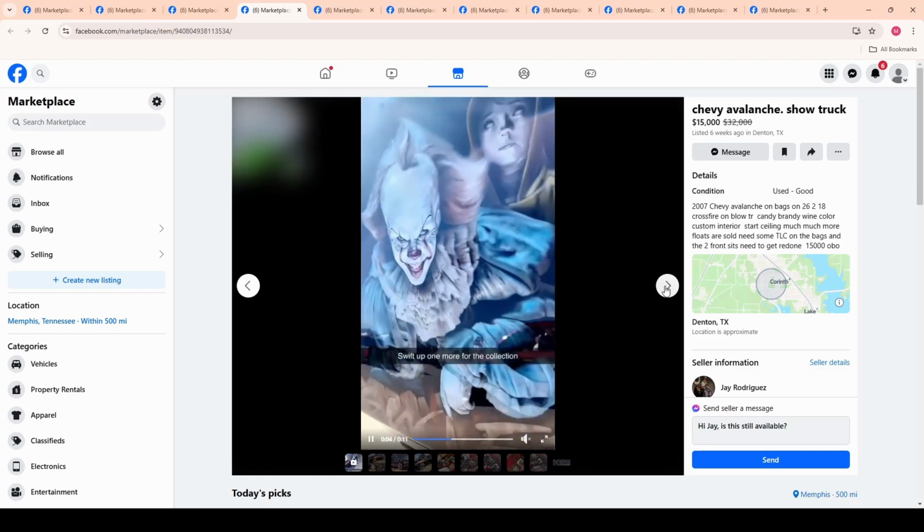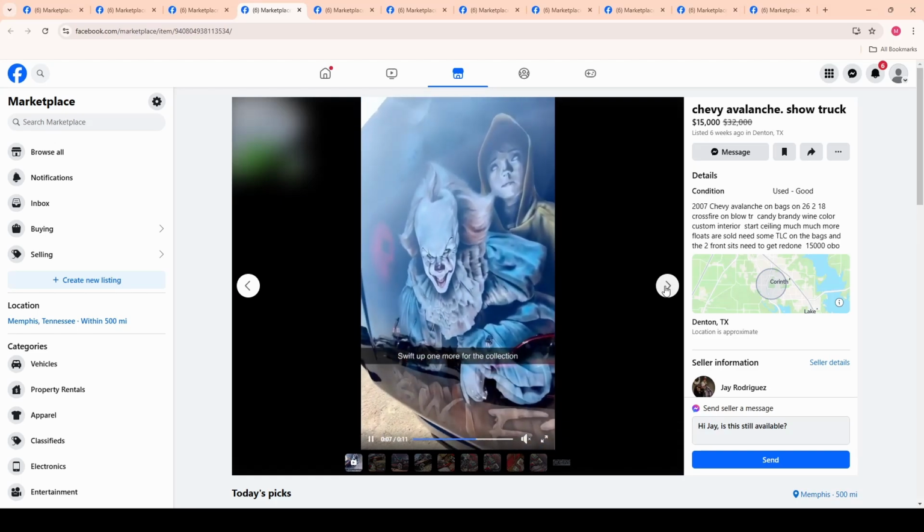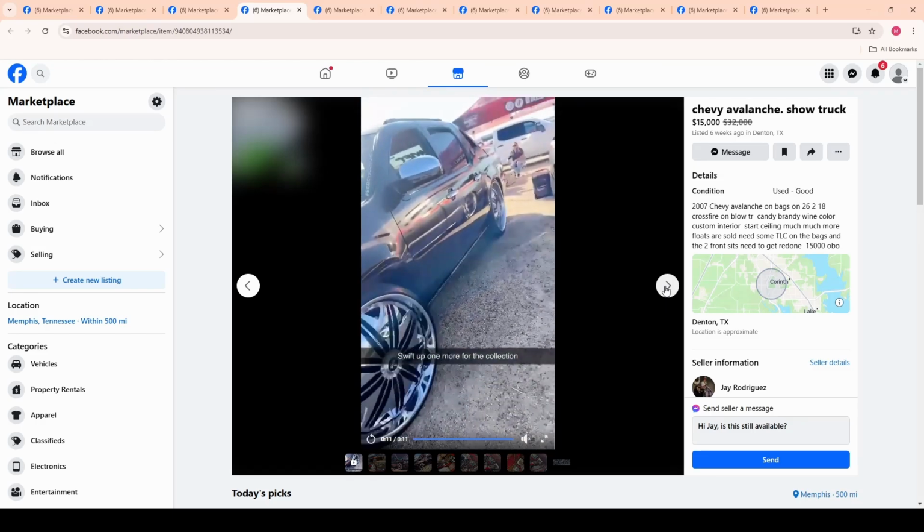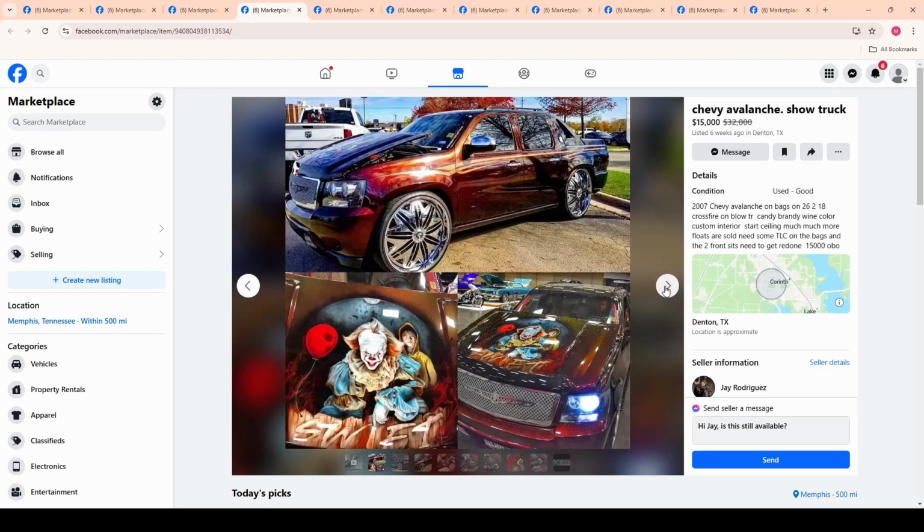I think this is another one of mine. Oh, it's a 2007 Chevy Avalanche on bags, on 26s, Crossfire, candy brandywine color, custom interior, star ceiling, and much more. It was on the bags. And the clown from It sits on the front. Penny whistle, Pennywise. Yeah, that's like the clown from It, but it looks like the kid from ET behind him.